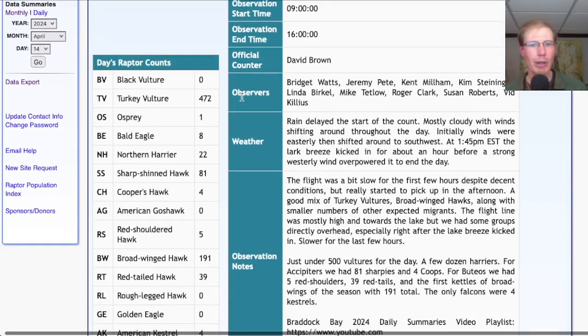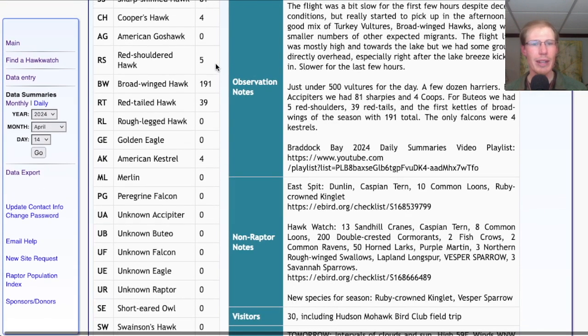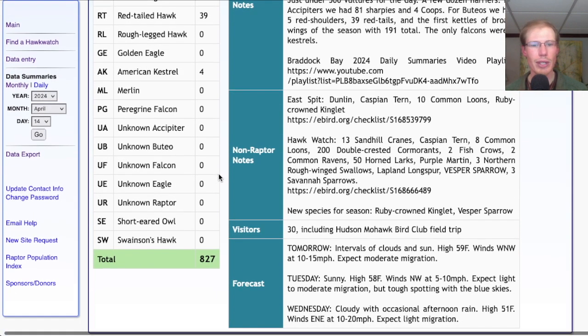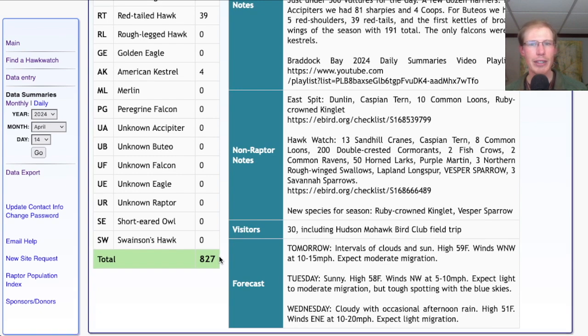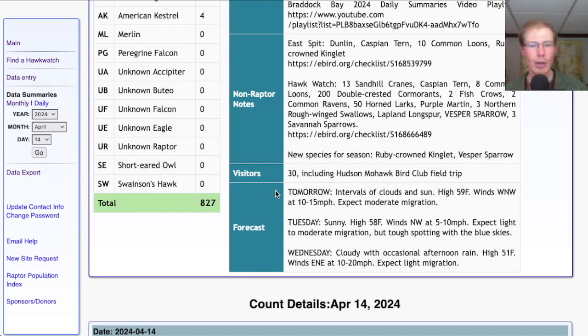Taking a look at the hawk count report for our migrant raptor totals, today we had 472 turkey vultures, 1 osprey, 8 bald eagles, 22 northern harriers, 81 sharp-shinned hawks, 4 Cooper's hawks. For Buteos, we had 5 red-shouldered hawks, 191 broad-winged hawks, 39 red-tailed hawks, and for falcons, we had 4 American kestrels, for a total of 827 migrating raptors. That brings the April total to 13,518, and the season total to 21,638.